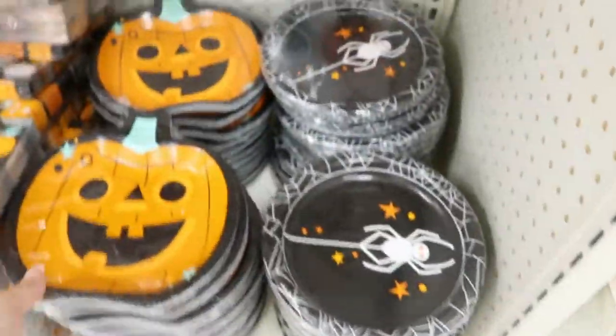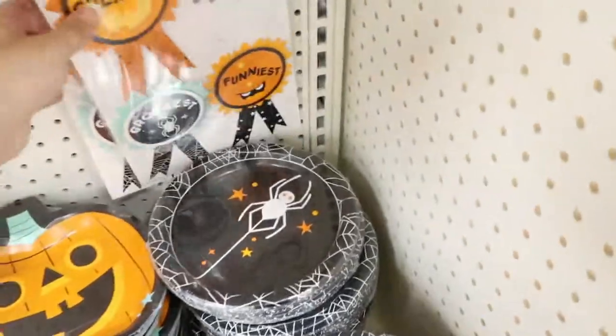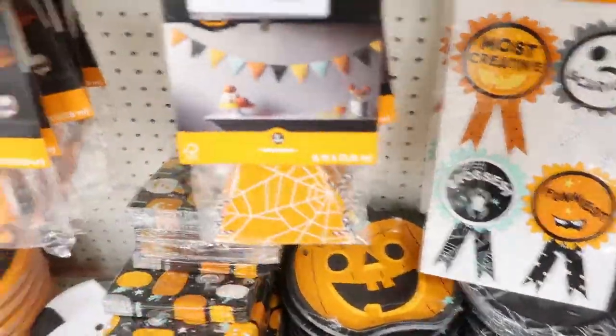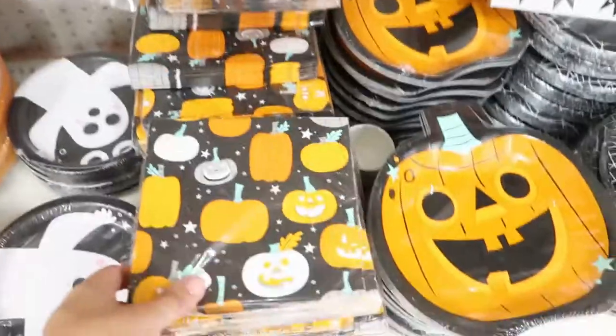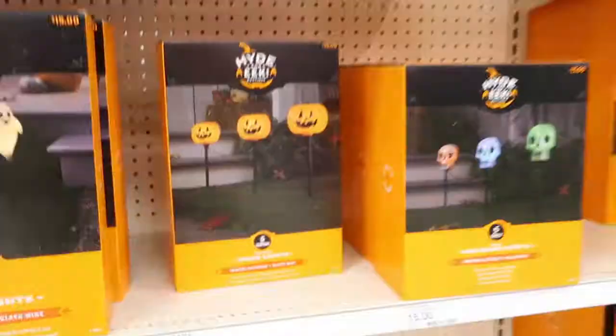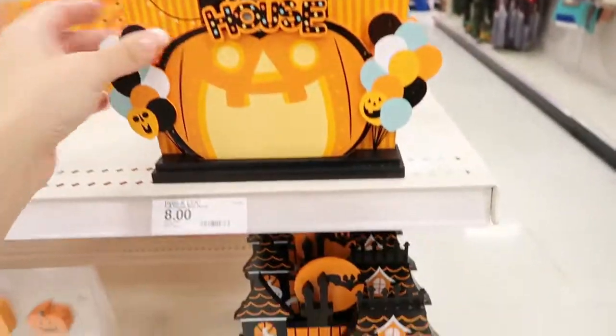And then lots of different paper plates. That's cute. Banners. I love these little stakes of 15. These are all cute for a mantle, they're 8.